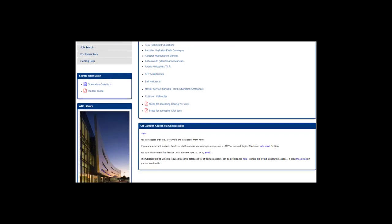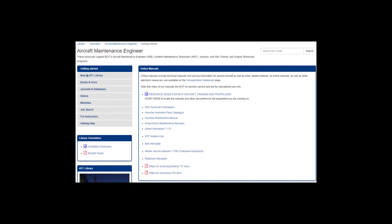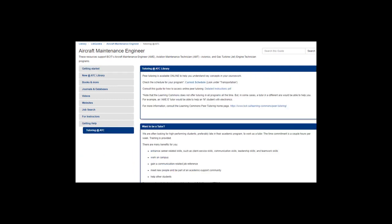So to access the schedule, again, here from our subject guide, just go under Getting Help and go to the Tutoring at ATC tab. And you can see here in the main box, Tutoring at ATC Library. Check out the schedule. You'll see that there is currently, as of mid-June 2020, one M and one E tutor. And here are the instructions, a link to the PDF that explains how you would approach them, how you would get access to them during their scheduled time. And if you have any other questions about tutoring in general, you can send Hager or me an email, or check out the Learning Commons page.